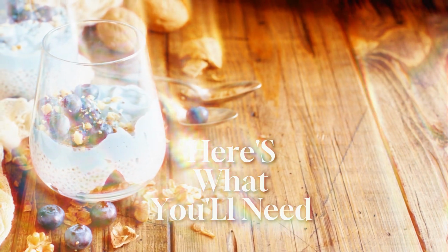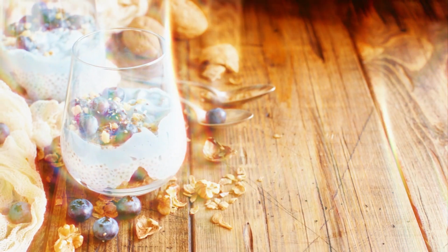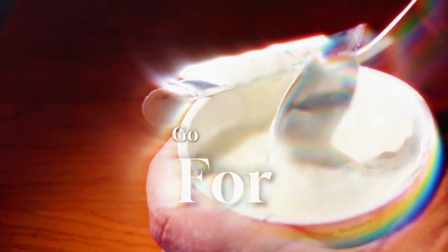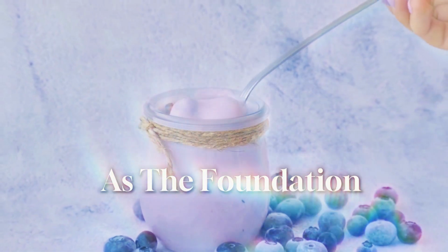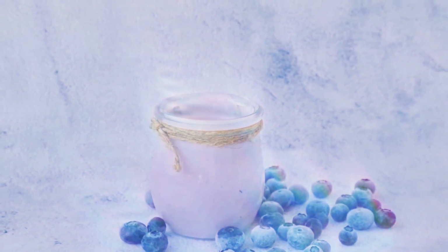Here's what you'll need for a sugar-friendly, nutrient-packed yogurt parfait. Step 1. Choose your yogurt. Go for unsweetened Greek yogurt or a low-sugar option. It's high in protein, low in sugar, and gives you that creamy base. Think of yogurt as the foundation of your snack. It keeps you full without the sugar spikes.